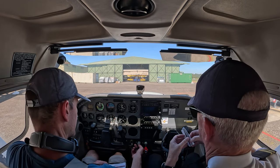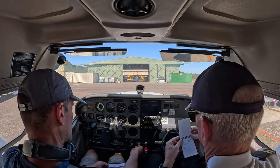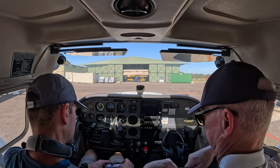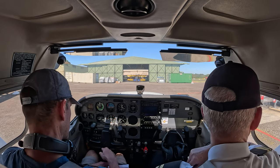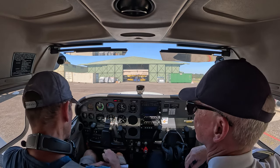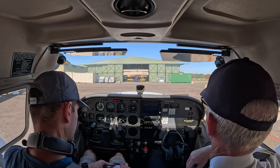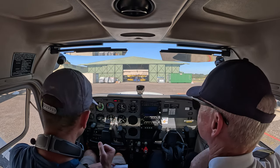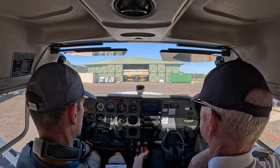Alright, so let's do the startup. Throttle one quarter inch in, mixture idle cut off, propeller area is clear, master switch on, put my feet on the brakes. The flashing beacon confirmed it's on. This plane has started earlier today, so I'm going to go straight to ignition. Got the key, key's on the ring. Already. And see if that works.